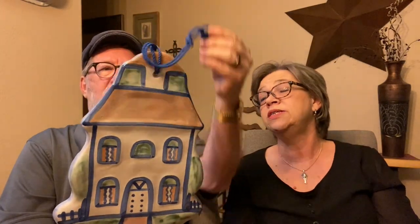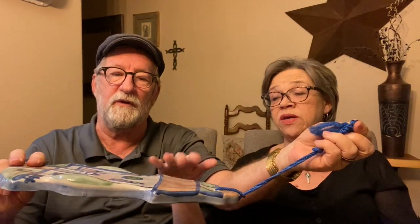Beautiful pieces. Okay, go ahead. This is a no, don't do that one yet. This one's like the Fiesta Resistance, whatever you call it. We think it's wall decor, or it could probably also be used as a trivet.